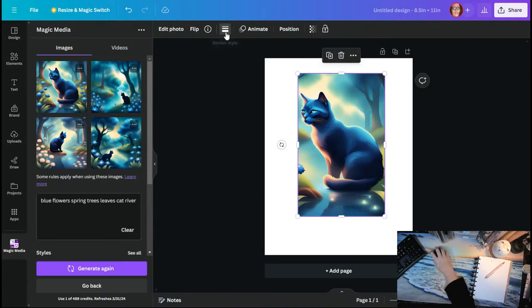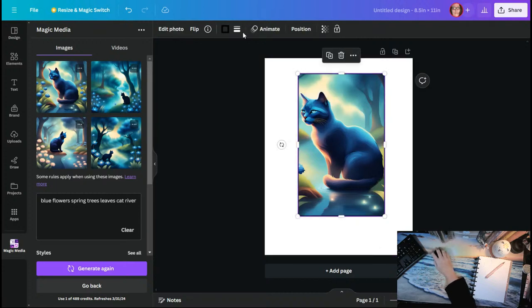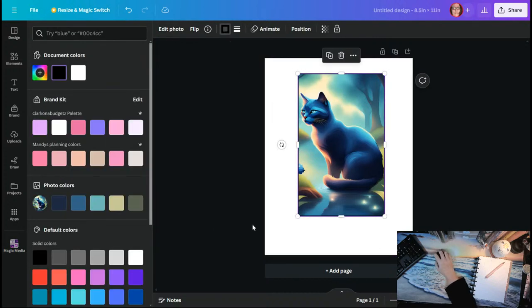Now I'm going to put a border around it. That way, when you're cutting it, it makes it easier. I'm still going to change the color because we want it to match what's inside of it. Canva is really good at giving you color options for whatever photo you're working with.